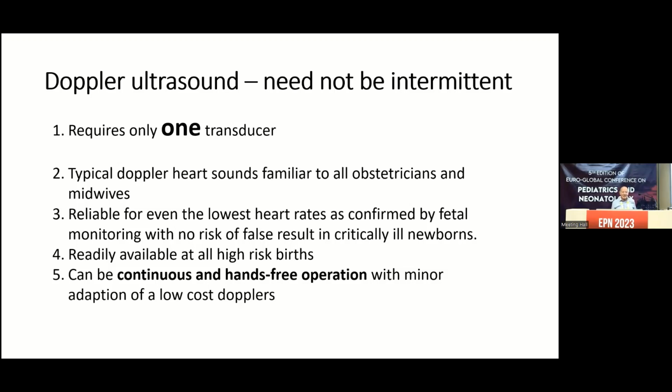One limitation, perhaps, is that it still requires somebody to hold the Doppler machine on the baby's chest. And certainly for resuscitation, that maybe is a limitation because it means that one member of your team is completely taken up just by holding the Doppler machine.